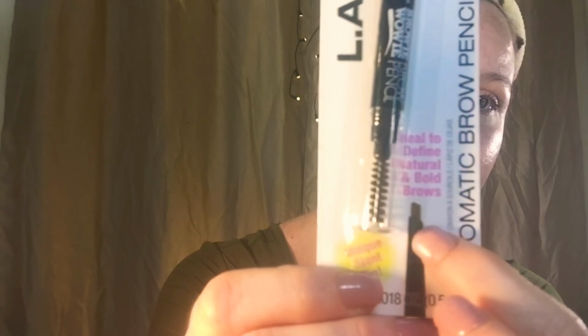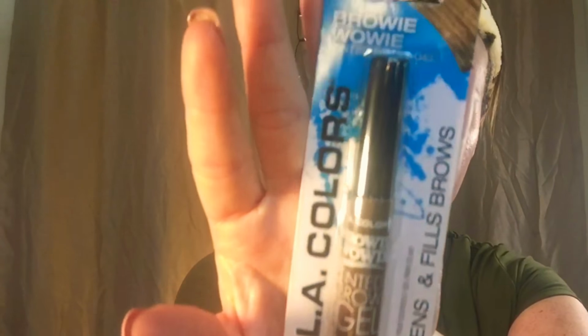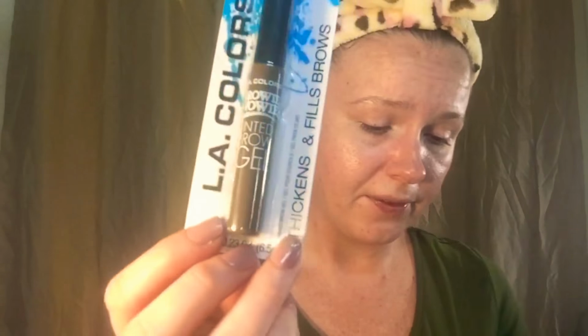Right there you can kind of see the little angled tip of this. I also picked up their brow gel, which is also called Browie Wowie Tinted Brow Gel. Thickens and fills brows. I got the shade light. It still looks pretty dark for shade light. This was also $2.